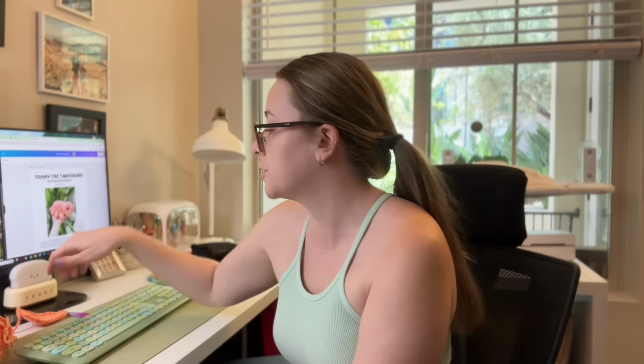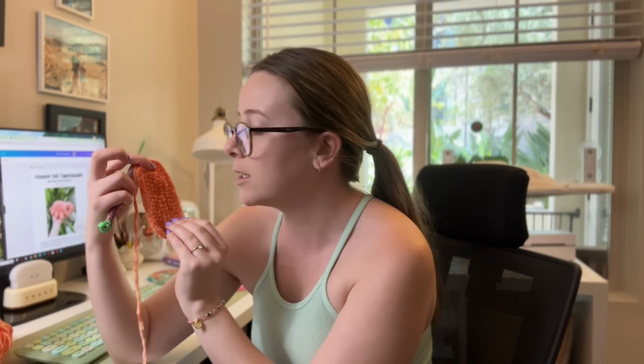So I just finished the first round of editing on Tommy the tardigrade, and I'm really glad. Again, this is why I love having a tech editor, is she just gave me such a good idea for how to clarify the pattern and make it so much easier to read. So I actually had to crochet the bottom of the tardigrade to sort of see what she was saying. Like I needed to visualize it. And yeah, basically I just love having a tech editor for this reason because I just feel like the pattern just got 10 times better. So I'm very excited for you to see it, but that one is officially done.